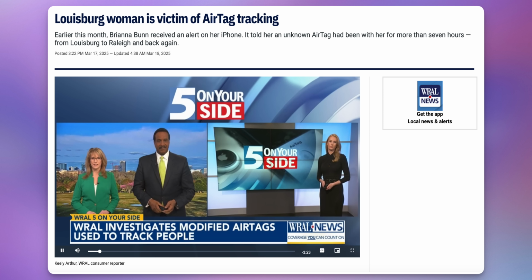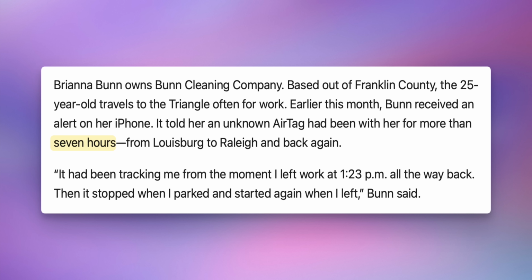And then finally, just as tradition, we have another crazy AirTag story. So this time, a woman in North Carolina who owns a cleaning company got an alert on her iPhone that an unknown AirTag had been tracking her for over 7 hours from Louisburg to Raleigh and all the way back. She said that the AirTag had been following her from the moment she left work at 1:23 p.m., stopping when she parked and then starting again once she left.